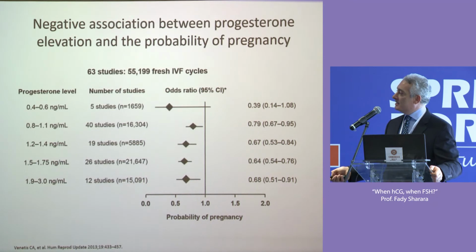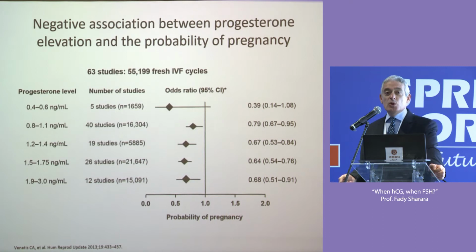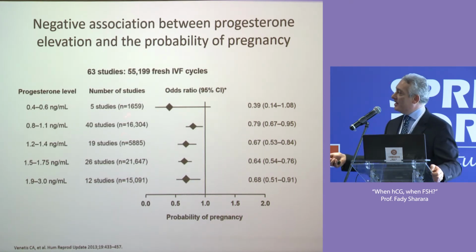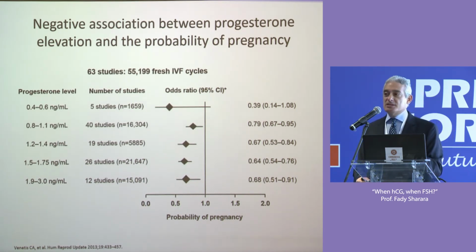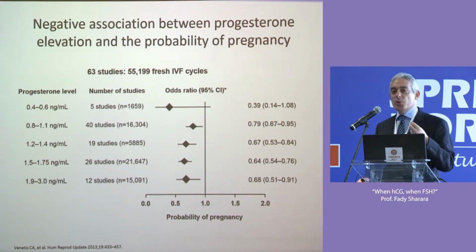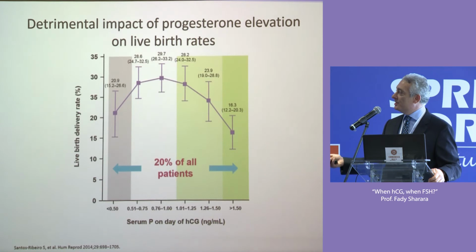And this is Venetis's Human Reproduction Update, which looked at more than 60,000 cycles of IVF, and basically looked at progesterone levels. And across every single progesterone level, the probability of pregnancy really diminishes. But there are substantial differences between poor responders, normal responders, and high responders. So the 1.5 level is not to be taken as an absolute marker. You have to know which patient population you're talking about.